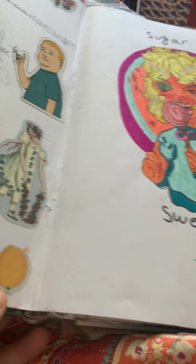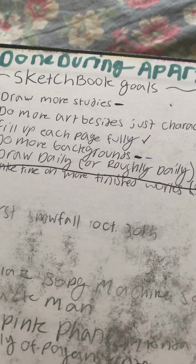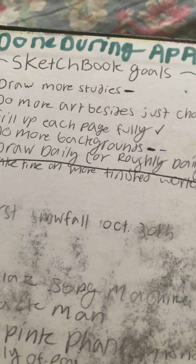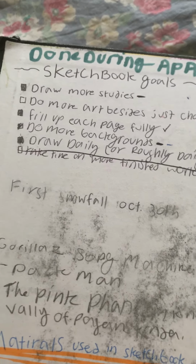So yeah, this is my sketchbook. These were my sketchbook goals. I wanted to draw more studies, which I filled in because I thought I did pretty good with that in this sketchbook. I did maybe 20 pages of studies within a 200-page sketchbook, and that might not sound like that many, but that's a lot for me because usually I only do like 3 studies in my sketchbook.